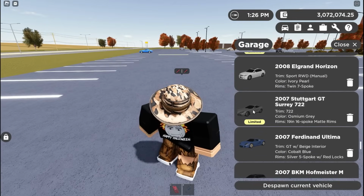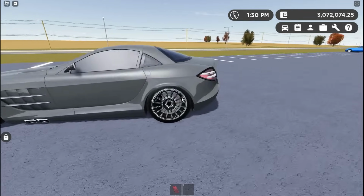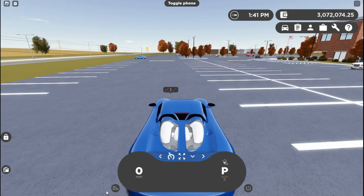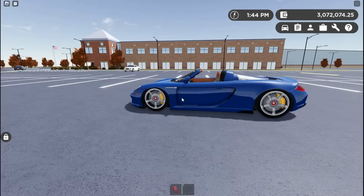Yeah, and then we also got the limited SLS, like 722, whatever the heck that means. I think I've driven this thing probably once. Got the Carrera GT. I'm pretty sure this is the new one because it's got an interior on it. Can I hop in the V? Yeah, this is the new one. This is the one with the interior on it. Never drive this thing, but it's a cool looking car. I love me a good old Carrera GT.